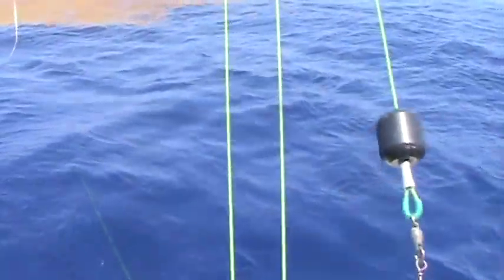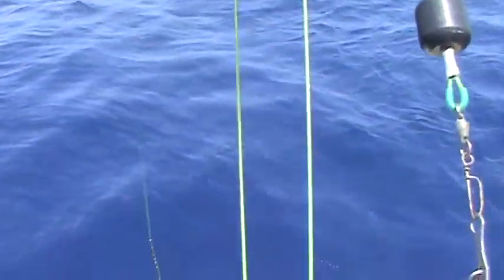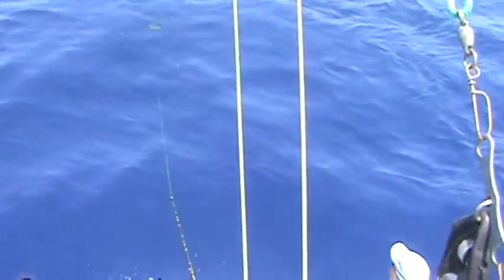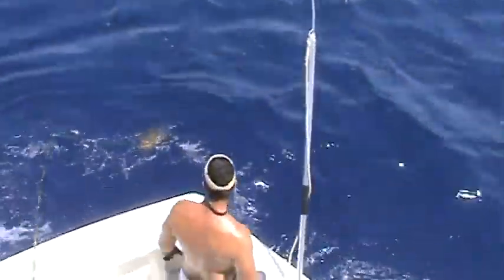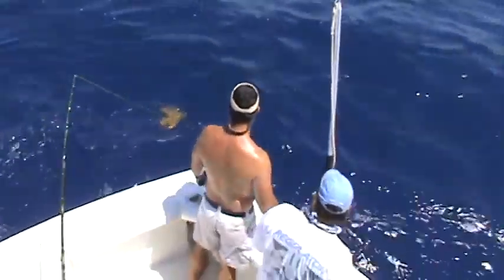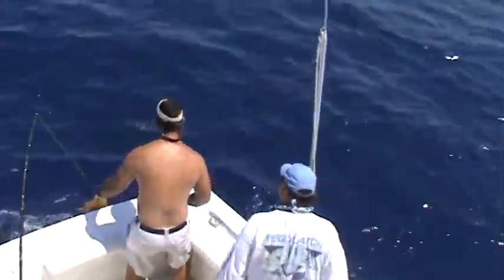We gotta drag it. He's scared he's gonna come up under that grass. Yeah, right there. Now you can see the fish. Oh boy. Hey, there's the leader, you wanna get there? You get the leader?